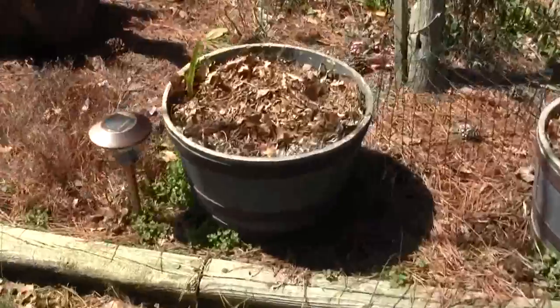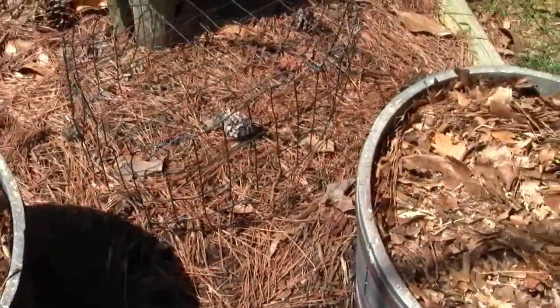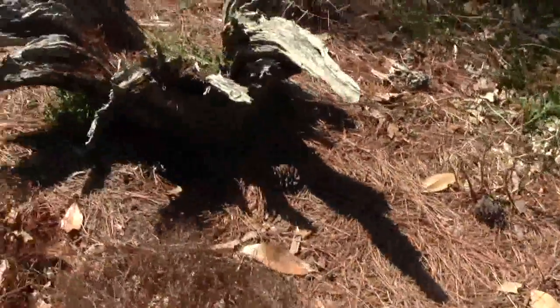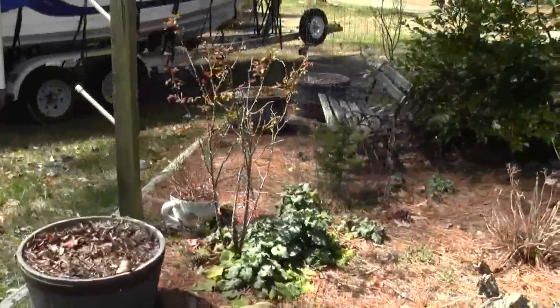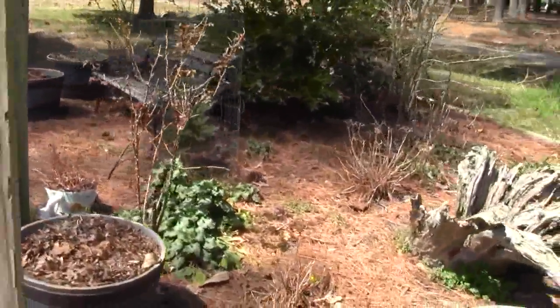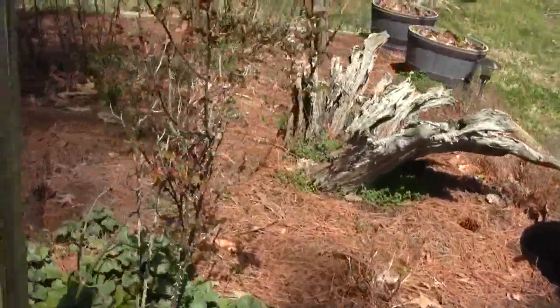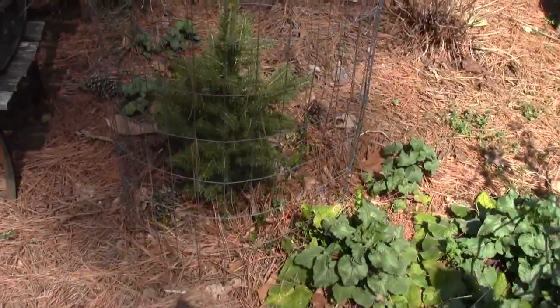You can tell I left a Glad in this whiskey barrel. At least my callas hadn't come up yet, but a lot of stuff is coming up from the ground from the winter. That rose bush is flushing out. They were about to die here a few years ago. We've been slowly trying to bring them back. And my grandson's little pine made it through the winter.